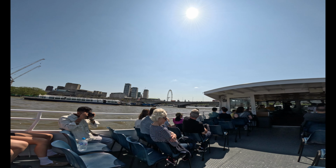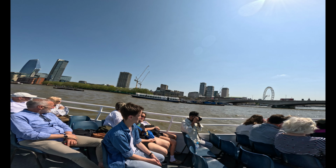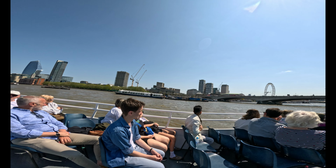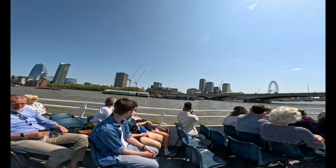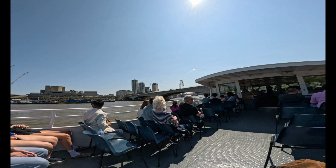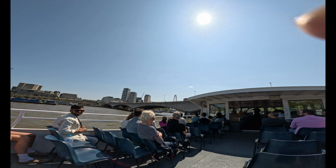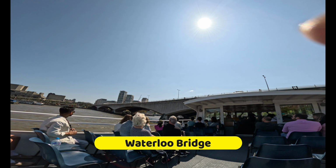Now, on our left, we're passing a large concrete building. That's the National Theatre. It was voted the ugliest building in London for over 10 years. That was until somebody finally built an uglier building downriver in Woolwich, which is actually a Tesco. This area on our left is the South Bank Centre. They have over 5,000 performances throughout the year and some excellent street food markets as well.